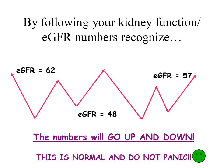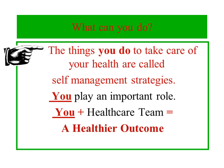By following your kidney function, you'll begin to recognize what your GFR numbers are. It's good to know that the numbers can go up and down and that this is normal and not to panic. If you get a copy of your blood test results, you can discuss them at your next doctor's appointment.